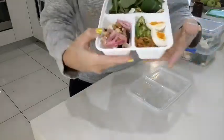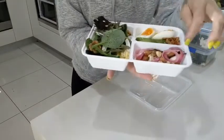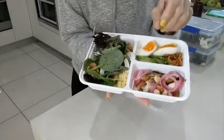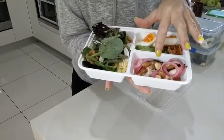So firstly, the first thing that we have here on this side of the container is some leftover protein from last night. It is some chicken. I made jerk chicken, and yes, I'm going to be sharing the recipe for my fabulous Jamaican style jerk chicken with you guys tomorrow. That recipe goes live for my jerk chicken.